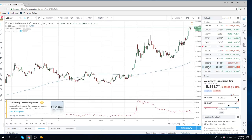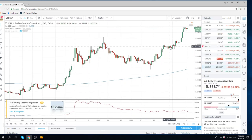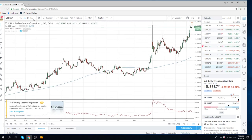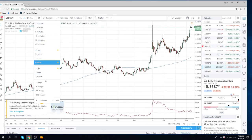Let's take a look at dollar rand. How messed up are they? Economy's in contraction now. We're going to test this high, 15.45, and we're going to go even higher.